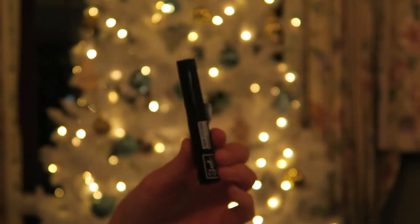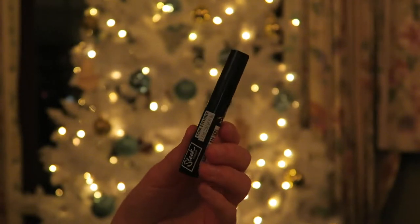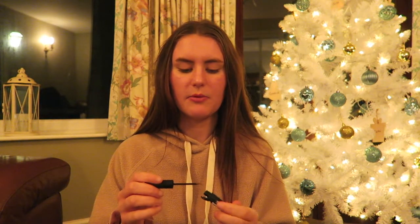Then I picked up this. This is an eyeliner from Sleek. It's a 48 hour eyeliner. Now I won't be keeping this on for 48 hours, hopefully, but good to know. I don't know what shade it's in, but oh no, it's in the shade black, which is good because that's what I wanted. And it's just like a little kind of winged eyeliner thing.